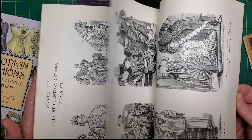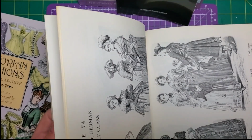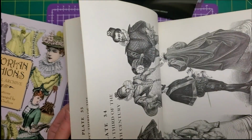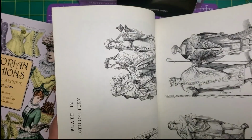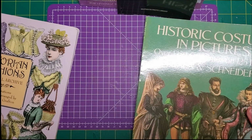So lots of different cultures. It's just too bad that the other side's upside down. But it's nice. I like it anyway. So those are the books that I got yesterday at the book sale.